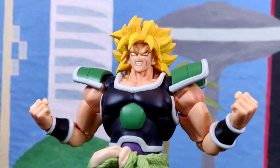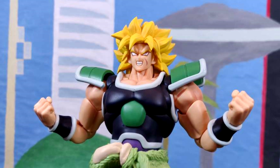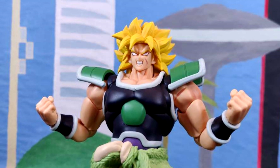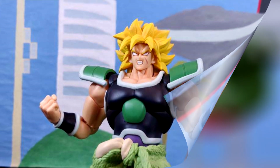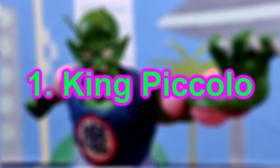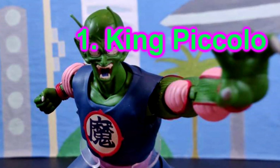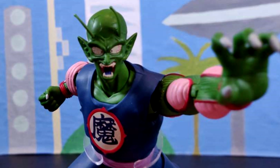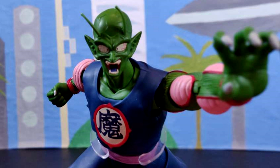Though, there is one guy that I've been holding back this entire time that is probably going to surprise you. And if you have been keeping up with the entire Figuarts line, you know exactly what this dude is. Number 1, the S.H.Figuarts King Piccolo. Why? Out of all of the figures, why did I go ahead and rank this guy as number 1? Well, let me tell you.